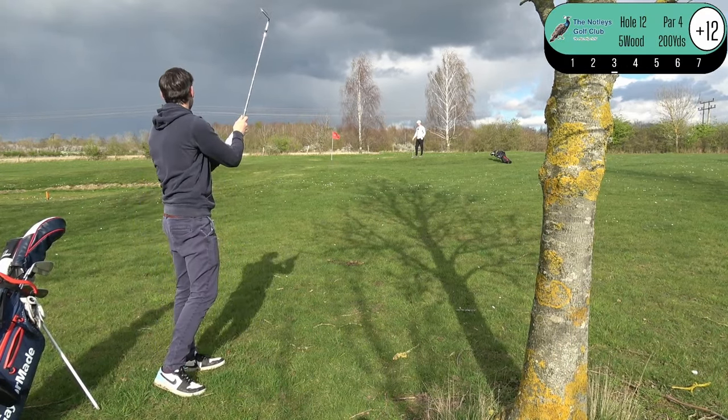But anyway, since then I've been working hard at the range, working on things, and strike has reappeared. Believe it or not, strike has reappeared. So I'm going to keep this short and sweet, just for people who'd be interested to see what my handicap is sitting at now. So let's dive straight in.